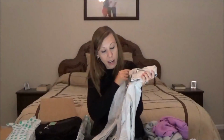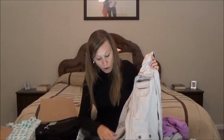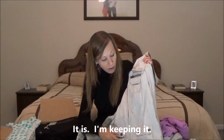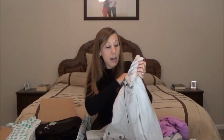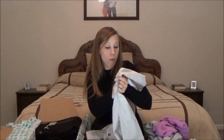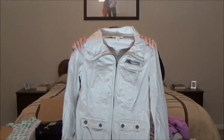This is like a khaki jacket. It has a zip in the front. It's kind of like a utility type jacket, I guess I'd call it. So it's got several pockets in the front, one up here. And this is from Style&Co, and it is petite, so I enjoy a nice petite clothing item.